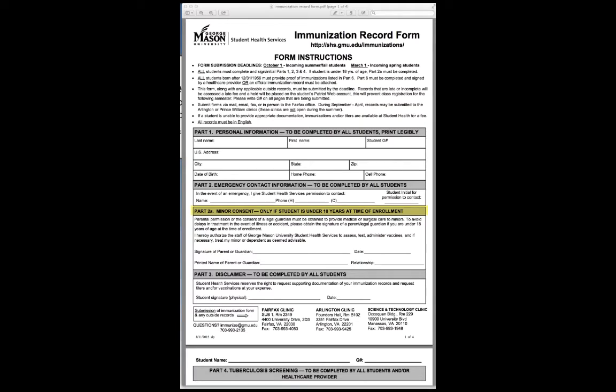Minor consent. Anyone under the age of 18 is considered a minor. This section of the immunization record form is only required if the incoming student is not 18 years of age when they move onto campus or begin classes at George Mason. If you are under 18, parental permission or the consent of legal guardian must be obtained to provide most types of medical care at Student Health Services.